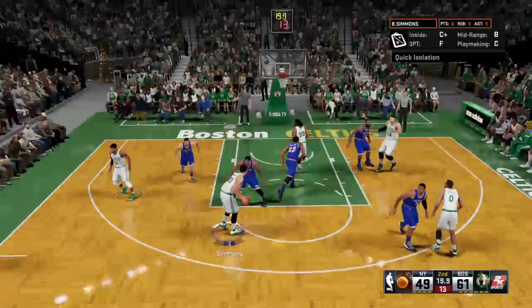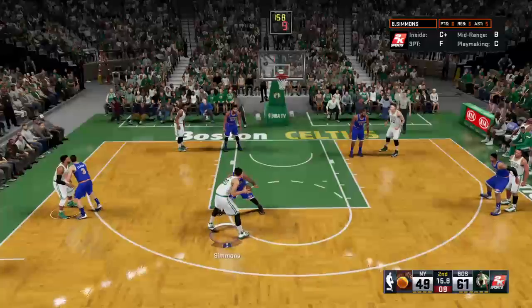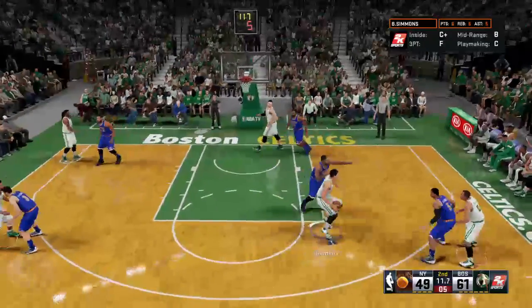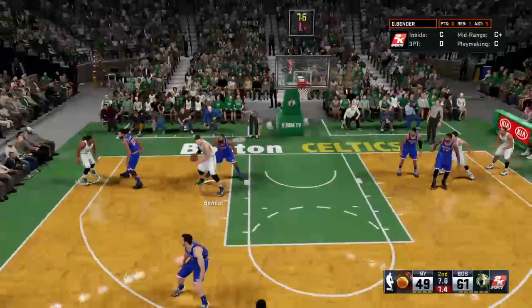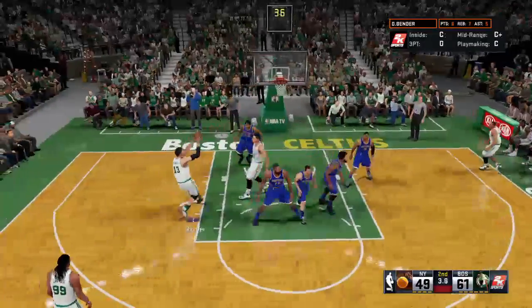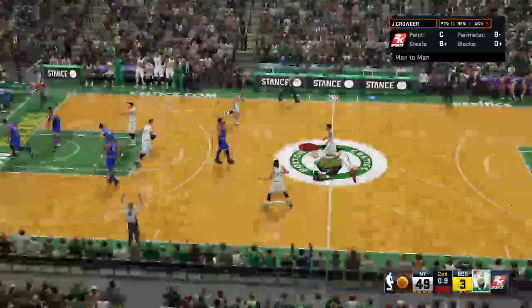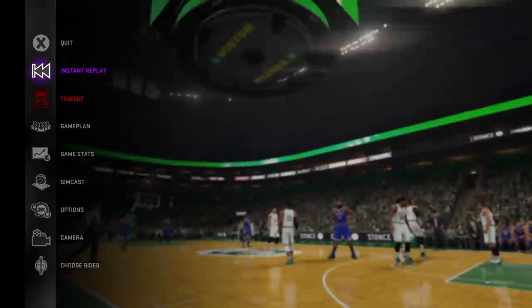There's 21 seconds left now here in the second. Here's Simmons, covered by Smith. Clock at 6. And Simmons kicks to Conley. Here's Bender. They get it back. Here's Crowder. And again, Boston with the triple. He is on fire from behind the arc.